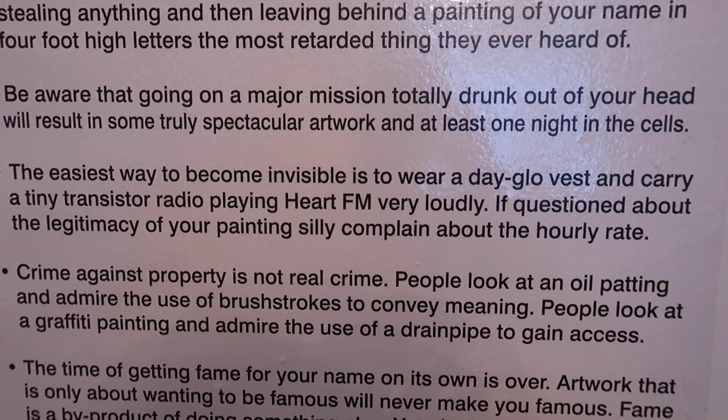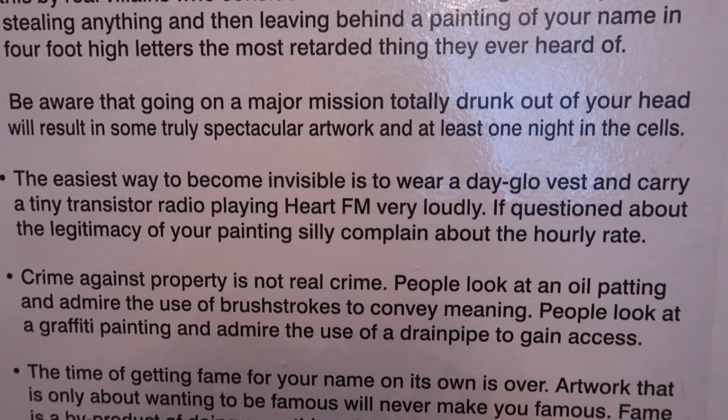It's just a shame, Bev, that we're not actually staying in this hotel. It's really nice. It is really, really posh in here, isn't it? Who is Banksy? Who is he? There's a thing on the wall in there, and it says when he does these murals, he wears a high vis and plays Heart FM really loudly. I could be Banksy. I could be. You could be.